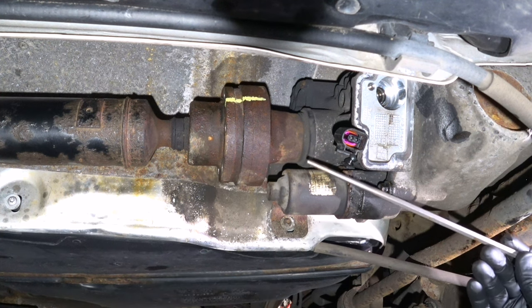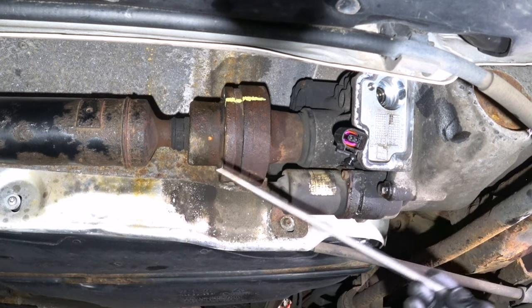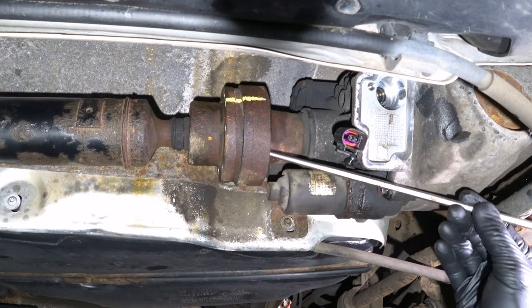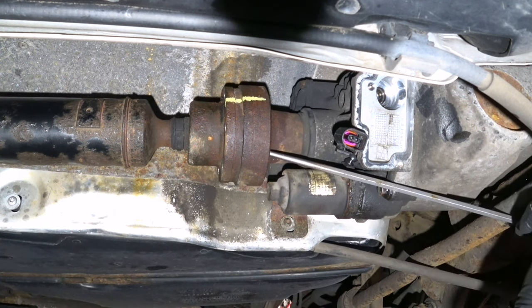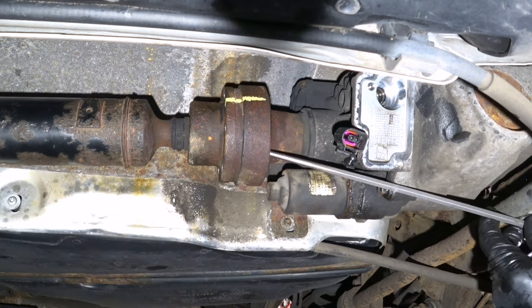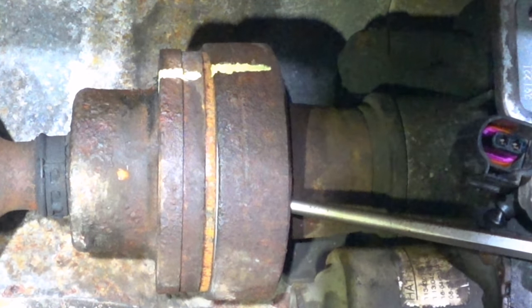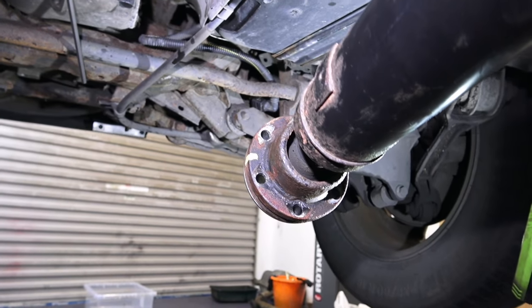I have this long punch here. It's very small, but it's long, just a bit clears. I don't know whether this will help us do anything. May break the seal. And there we are, prop shaft out.